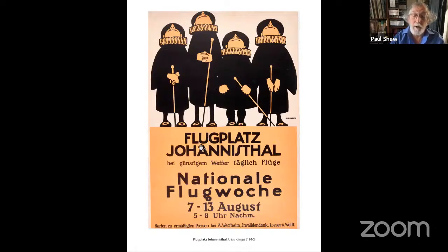This is one of several posters for this airfield. There's a couple in the show. I don't remember if this is one that's from the show. This one I chose because it has RG in it, even in the sans serif form. He's doing that G.